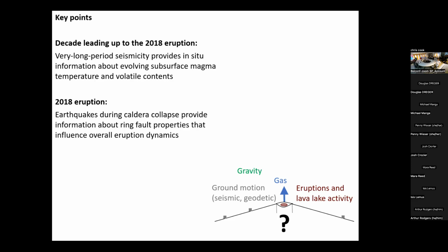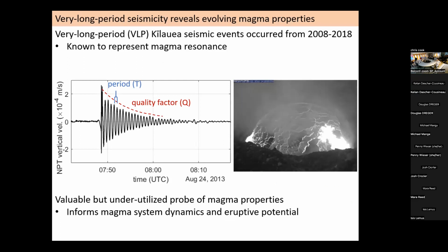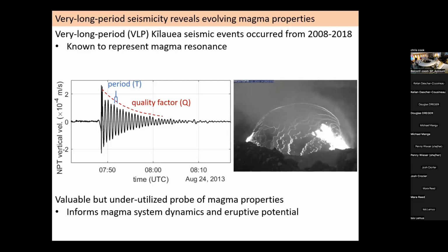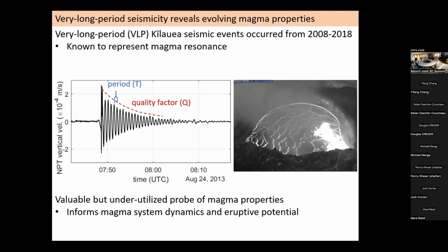And so what I'm going to show here is that by looking carefully at the seismic signals coming out of this volcano, along with other types of data, we can get a sense of how the magma itself is evolving over time. These seismic signals I'm going to call very long period, or VLP for short, seismic signals. A bunch of these occurred over this time period. For people who are used to looking at earthquake seismograms, this is a very abnormal looking waveform, right? It's remarkably nicely harmonic. There's a dominant frequency you can see here, which is about 40 seconds, which is quite long compared to a typical earthquake. There are some higher modes buried in there too.